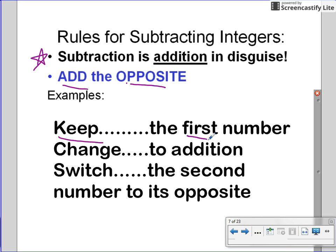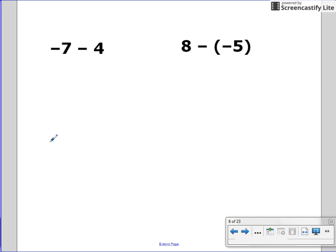Here's what you're going to do. Keep the very first number in the problem. That one stays the same. Then you're going to change the subtraction problem and make it an addition problem. And finally, you have to switch the second number, what's being subtracted, to its opposite. Keep, change, switch. This is where you make it add the opposite. The only way this is going to make sense is if we do a whole bunch of examples.